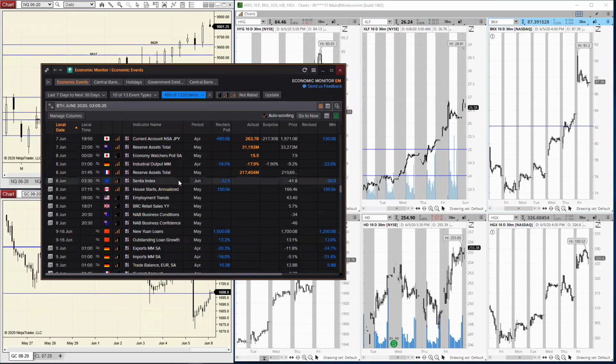Then looking ahead out for today, we do have employment trends. It looks like that's the only data that we're going to have coming out for today. Although it looks like I have to update this a little bit further. But at least for now, that's the only key data I show here.